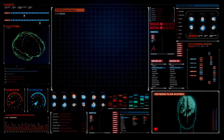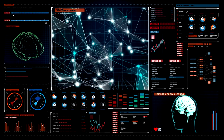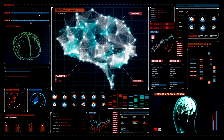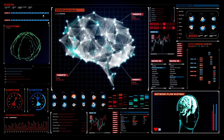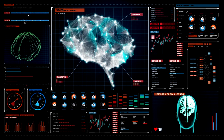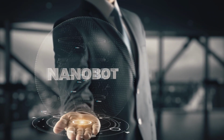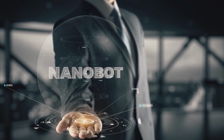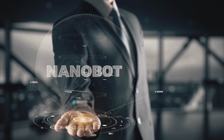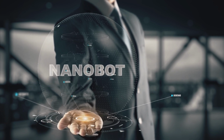Continued research and technological advancements will pave the way for new applications and improved patient outcomes, ultimately transforming healthcare and improving the quality of life for millions of people worldwide. As we move forward, the integration of nanobots into medical practice holds the potential to redefine the future of medicine, bringing us closer to a world where diseases can be treated with unprecedented precision and efficacy.